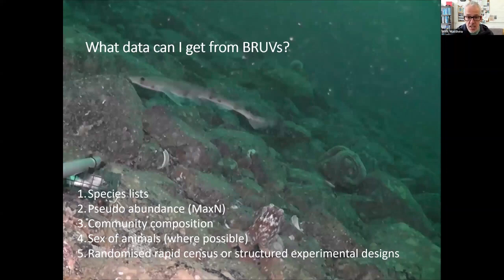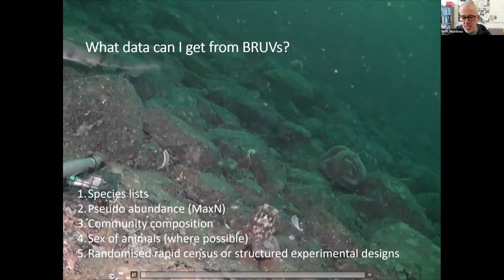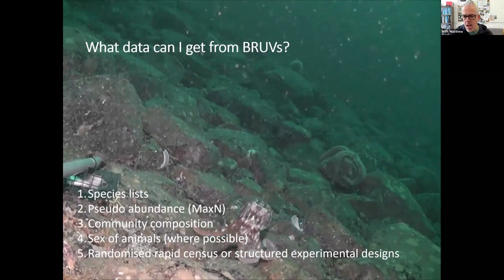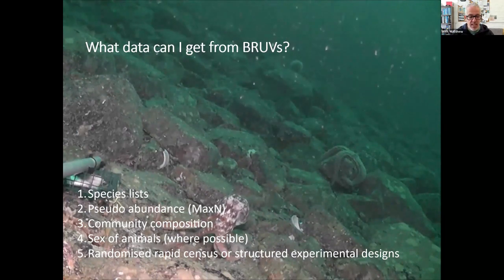So what type of data can you get from BRUVs? Well, you can get species lists, which seems like the most obvious. You can get pseudo abundances of animals, which we call the max N, which is the maximum number of any one species in a frame grab at any one time. That ensures that you don't accidentally do double counting, but it's a very conservative estimate.